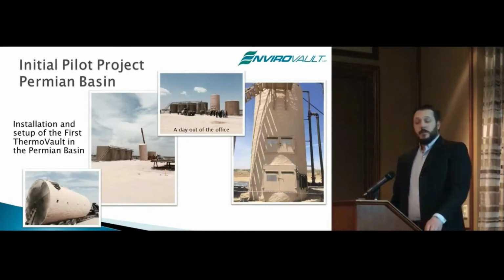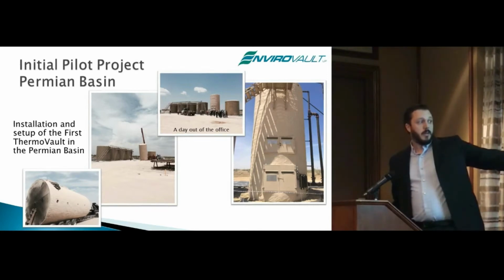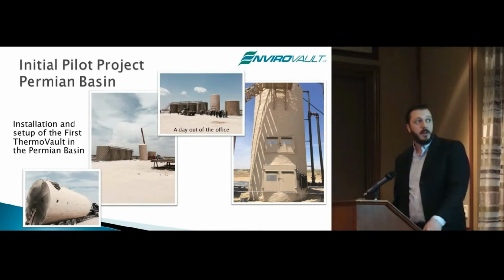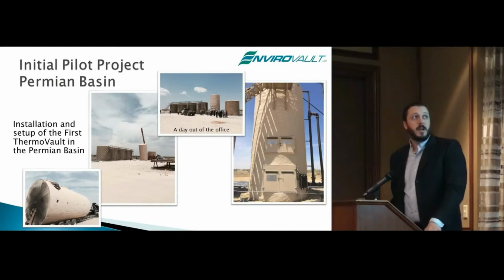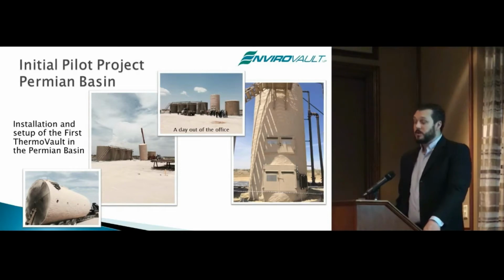So this is a couple photos of our initial pilot project in the Permian. The photo on the far left here is the ThermoVault tank being unloaded. This one is a 500 barrel tank, 25 feet high, and then there are 4 other 500 barrel tanks, which are 15'3" height. And on the right side of it there is the production water tank.